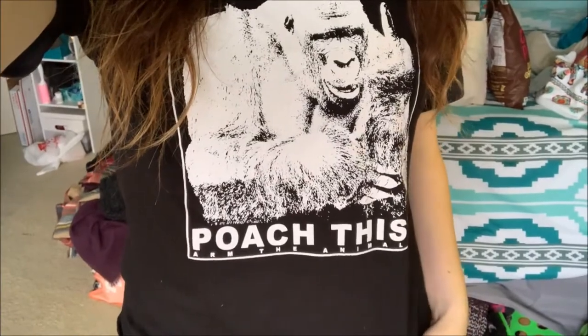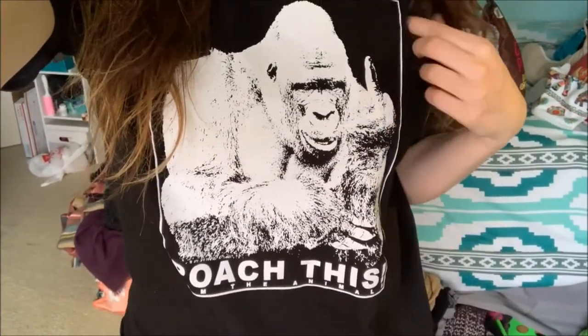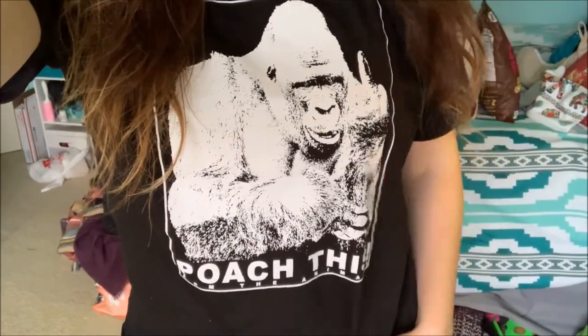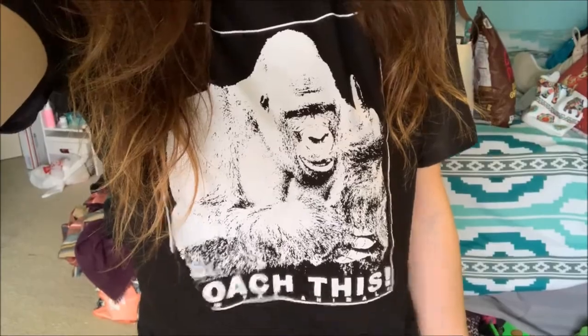But first, I want to show you guys my new shirt because I'm obsessed with it. I didn't get it for Christmas. I bought it on Black Friday from Arm the Animals, but I'm obsessed with it. I love it. So here it is. As a conservationist, save the animals type of person, I'm obsessed with it and I love it.